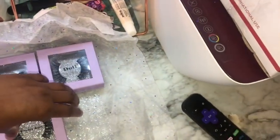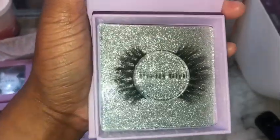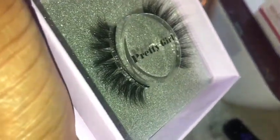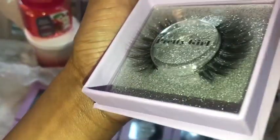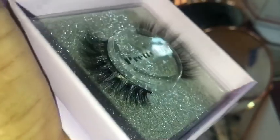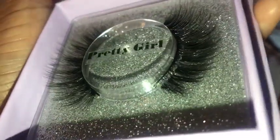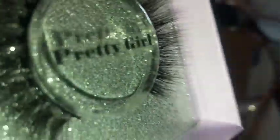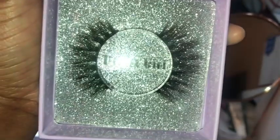Next is Pretty Girl, which is another one of my faves. And I got it sealed in paper, y'all, because I don't want my cases to get dirty. This is one of my faves because y'all know I'm a simple type girl. And I feel like every pretty girl should have this lash. Okay, that's Pretty Girl.